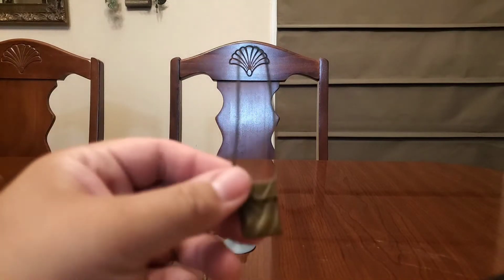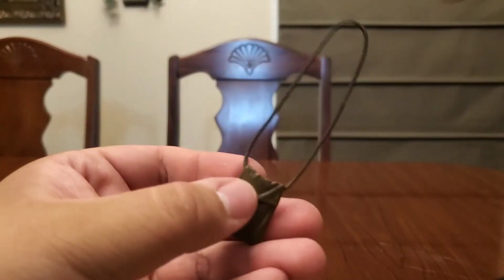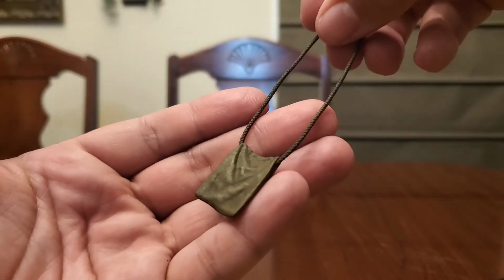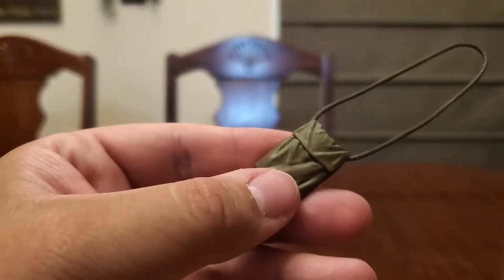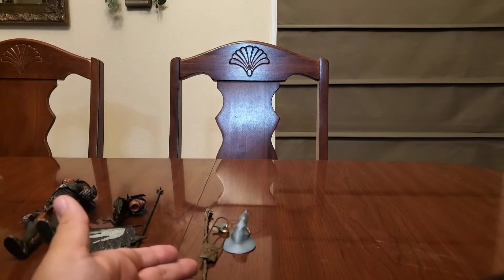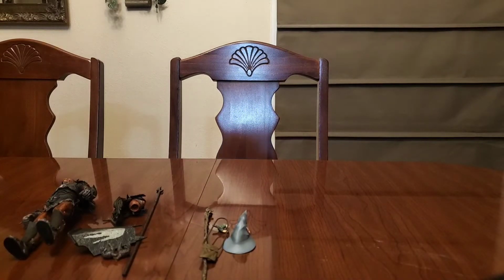We have his satchel. This feels really delicate, the string on it. Got some good detail though. Again though, I feel like it could be a little bit more worn out looking. It almost looks too new. Like the staff looks old and gritty and messed up. The hat and the satchel almost look too new. I don't know if that makes sense.